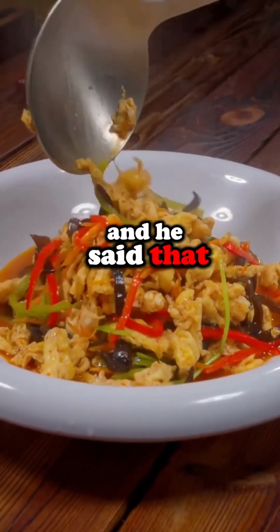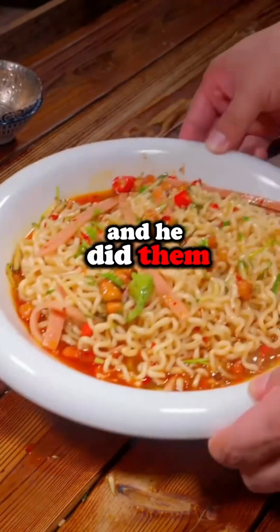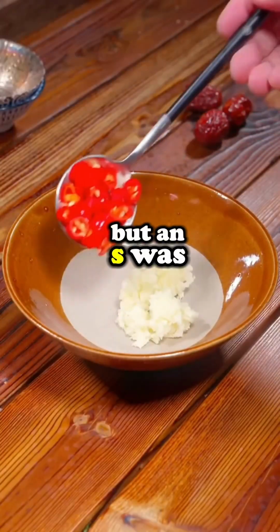I called the teacher and he said that my son needed to show his work on the paper. I replied, he didn't show his work because these problems are easy and he did them all in his head. I told him that if he wanted to take off some points for not explaining, that was one thing, but an F was completely unacceptable.